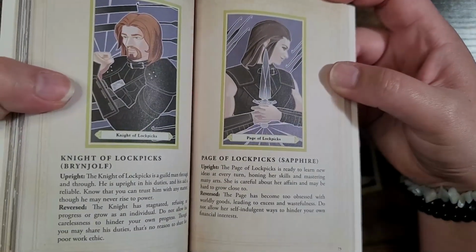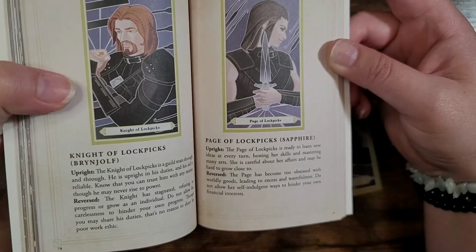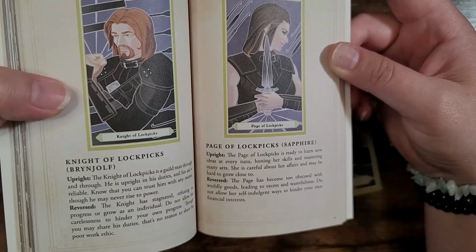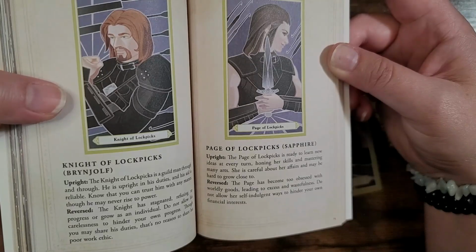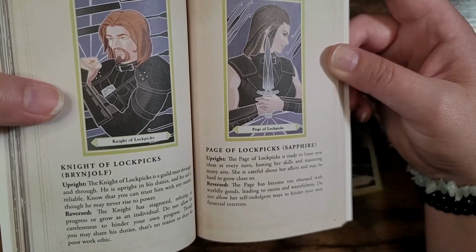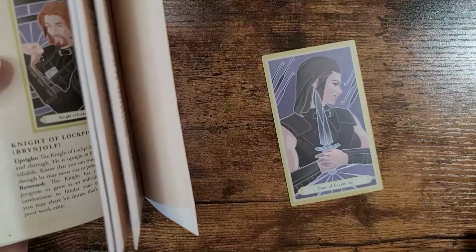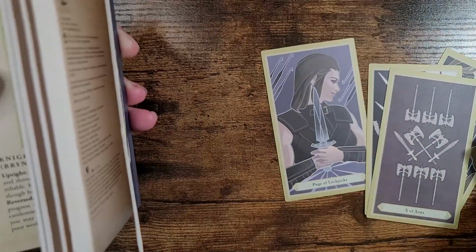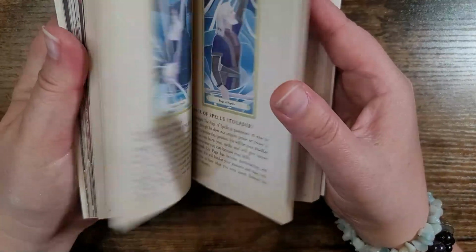So this is Sapphire. The Page of Lockpicks is ready to learn new ideas at every turn, honing her skills and mastering many arts. She is careful about her affairs and may be hard to grow close to. Reverse meaning, the page has become too obsessed with worldly goods, leading to excess and wastefulness. Do not allow her self-indulgent ways to hinder your own financial interests. So not bad. I do want to take a peek to see if there is a quick major. Okay, let's read for Death here, because I want to see how the guidebook reads for the major arcana.